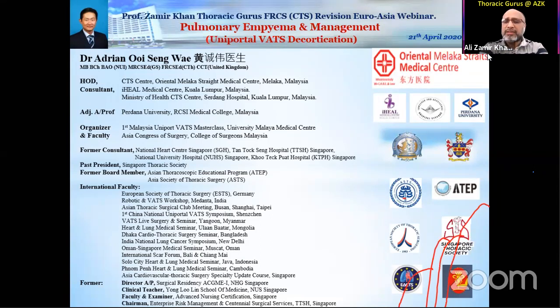Yeah. I think Professor Kumar is asking the same question: the role of muscle flaps and thoracoplasty when the lung does not expand after empyemectomy. We did speak about it. I think it is better to do it as a second stage, not the first stage, rather than when the patient is septic. That's right. I have not been in a situation where we've done it at the same sitting.